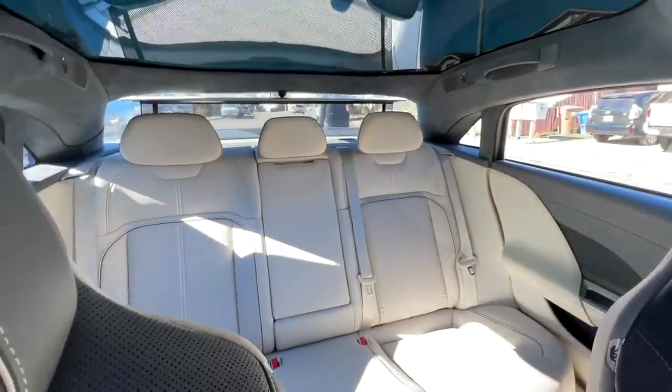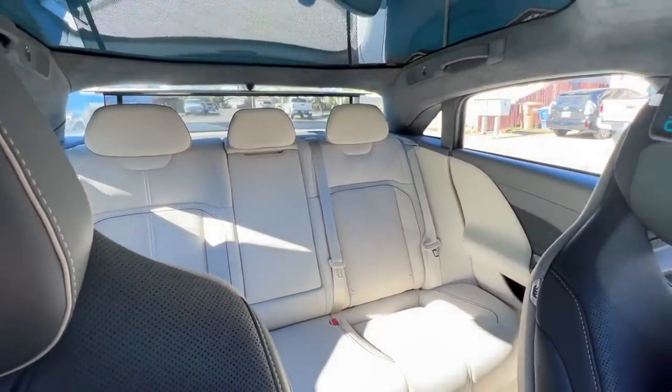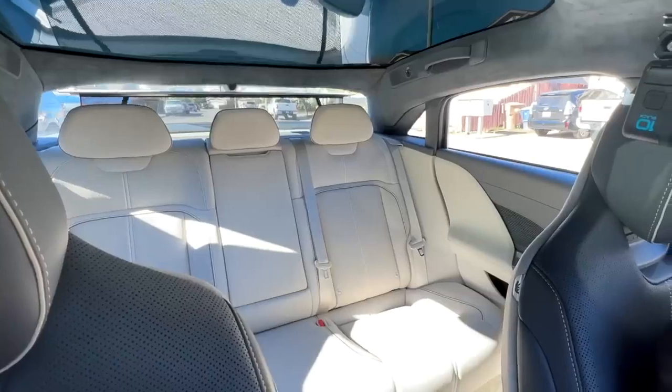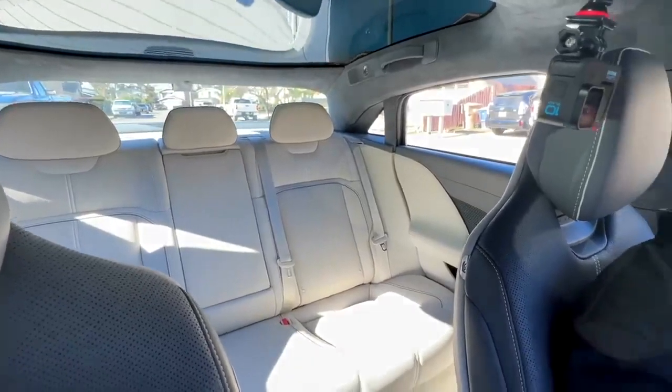Now, another thing that's pretty neat is, see that sunscreen at the back of the car? Well, when I put the car in reverse, watch what happens. The sunscreen automatically collapses to maximize your view out of that window. And when I go back and drive, it doesn't do it instantly, but usually after about 30 seconds, that sunscreen comes right back up.